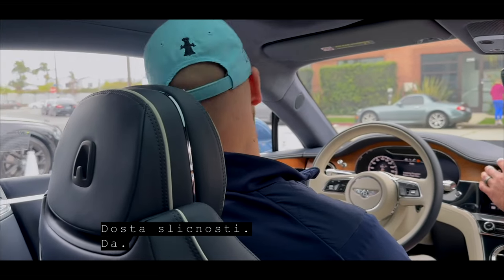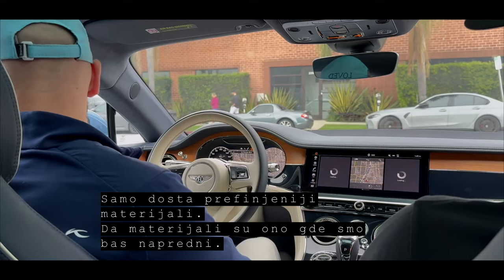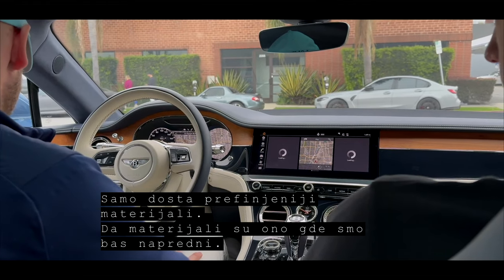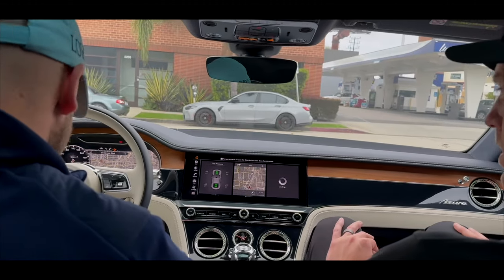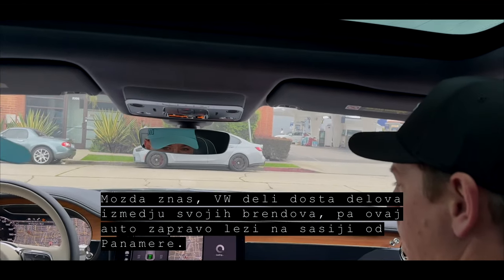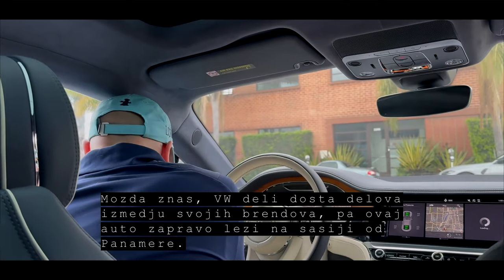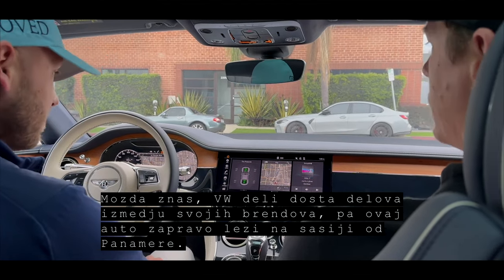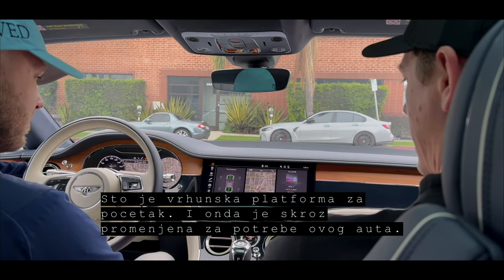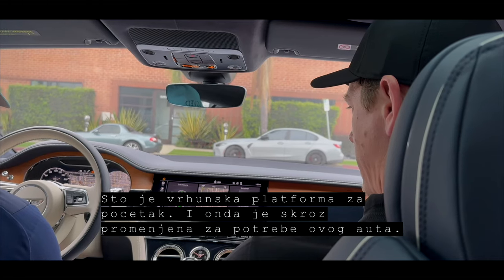Similarities. Yeah. But much more refined materials. Yeah, the materials is really where we step things up. You may know Volkswagen shares a lot of stuff between their different brands, right? And so this actually sits on a platform that's shared with the Panamera, which is a great platform to start from. And then it's fully customized for our thing.